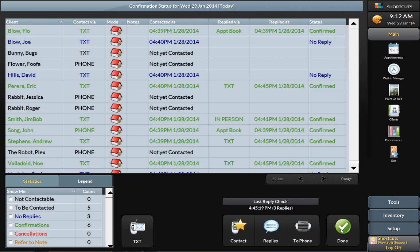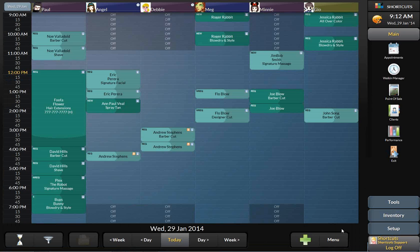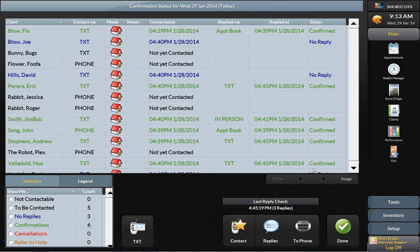You guys, I'm just going to go back through that section that I just went through just to make sure that everyone catches that. So from the appointment book, I'm going to go ahead and click on Menu. And then from the menu, I'm going to go to that confirmation status screen. On the confirmation status screen, you guys, it always pulls up the current day you were viewing on the appointment book. So I was viewing today. Okay, so here now is Wednesday the 29th. So you can see that my confirmations were already sent out yesterday, and I did get some replies.